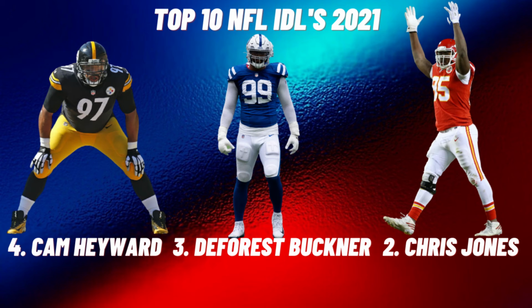When Deforest Buckner was on the field for the Indianapolis Colts last year, they only allowed 3.7 yards a rush. But when he was off the field, they allowed 5 yards a rush. So that shows you how much impact that Deforest Buckner has as a run defender, but also as a pass rusher. He can really line up anywhere on your defensive line, being from the interior or just lining up outside. He'll give offensive linemen nightmares no matter where he is on the field. Look, he won on 33.3% of his edge rushes, which is showing you that he can really line up anywhere on the field. So he is dang good at pass rushing and also dang good at run defending.